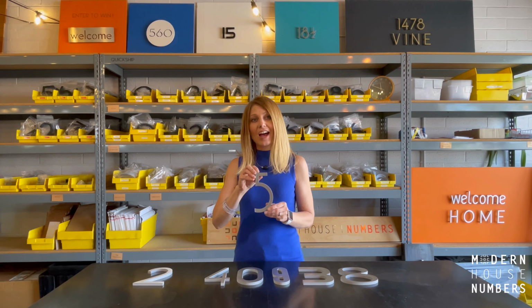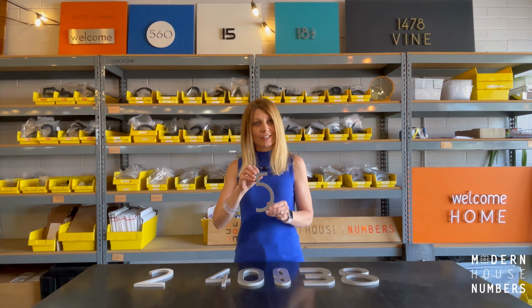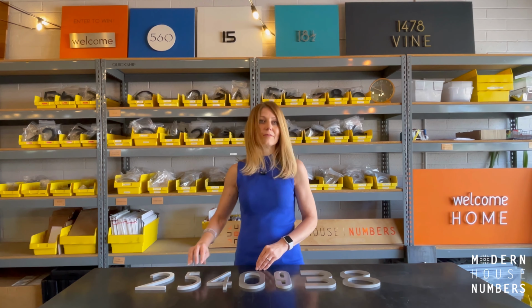SoCal. This style has Art Deco roots but is still modern. It is very stylish and a little thinner than our Palm Springs font. The zero is perfectly round and makes a statement.